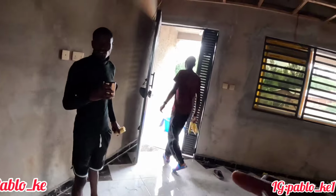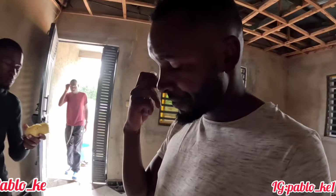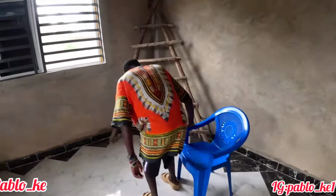I want to apply this. I usually use it. It does help mostly to ease the pain. You see, they've written for external use only. And this is the expiry date. It's still new. This is 2026. I had some, maybe somewhere.